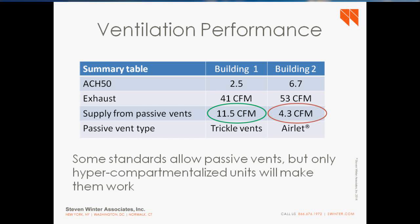So tighter apartments deliver more air from the places it's supposed to come from. So the air from the trickle vents is coming straight from outside. That's fresh air. The buildings that are not compartmentalized, the air more often comes from leaks from other apartments through penetrations, plumbing penetrations, electrical penetrations, and through the corridor door. So obviously those are not places that we would consider fresh air.